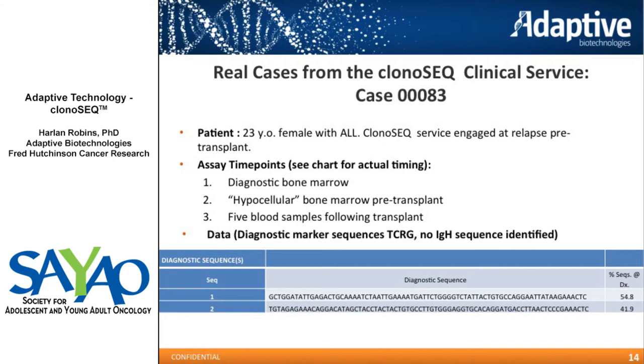So this was a 23-year-old female who had already failed a couple of times. She actually had CART19 therapy and failed that, and then went through transplant. And her bone marrow, she was hypocellular pre-transplant, and we have this series of blood samples. Okay, and we used a diagnostic sample to find, this is B-ALL, I should say, but she did not have a rearranged IgH receptor, but she did have a rearranged T-cell receptor gamma loci.